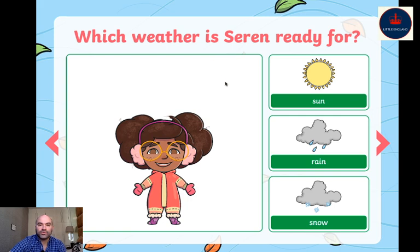Okay. Which weather is Siren ready for? The sun, the rain, or the snow? What is she dressed for? Sun, rain, or snow? If you're thinking snow, it's correct. Snow. She's dressed for the snow.